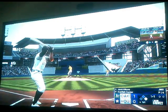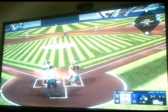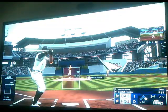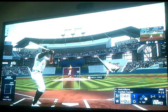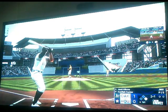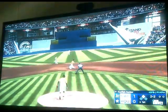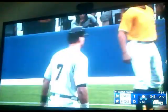It's tough when you know a guy's got that in his back pocket. As a hitter, you really have to stay on your toes. Here's the former MVP, Jose Altuve. Runner on the go. Pitch in for a strike, and that's a stolen base, not even close.